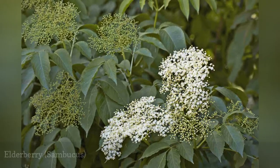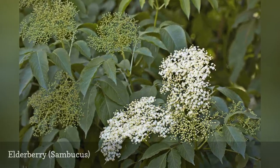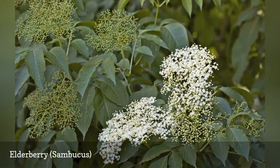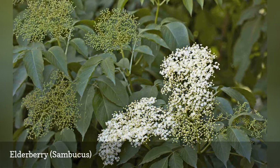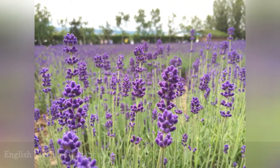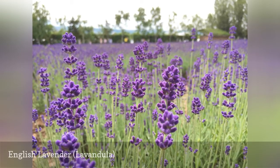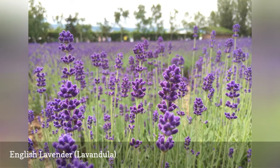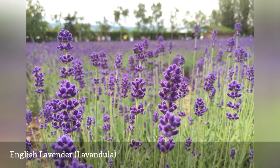Look for the less cultivated varieties of elderberry. Many of the more ornamental hybrids on the market now are not good food sources for bees. Bumblebees will seek out the wilder varieties. Lavender flowers are rich in nectar and bloom in midsummer when bees are most active. The honey from bees who feed on lavender has a wonderful floral flavor.